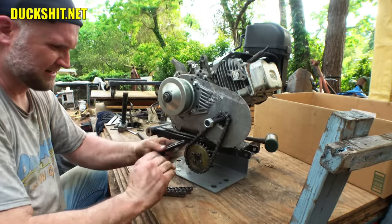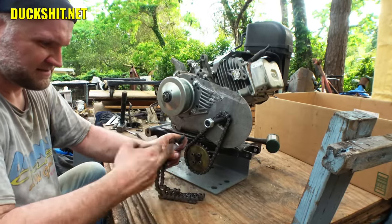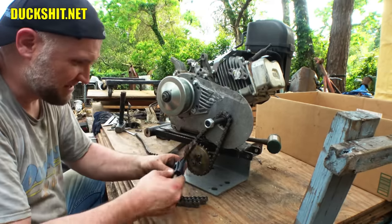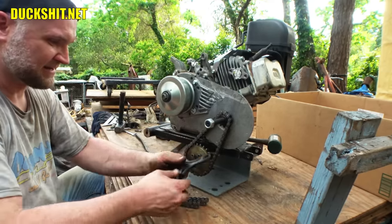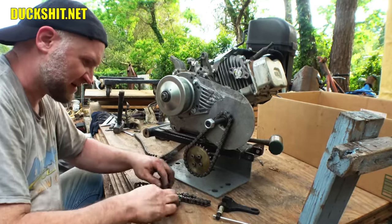Everybody's crowing. Wish there was an easier way to do this. Be nice if there was a tool that attached to my drill or something. That would be cool. Maybe that's what I need to do, is put one on an impact. Or maybe even just weld a little nut on the end here. And that would be pretty awesome.